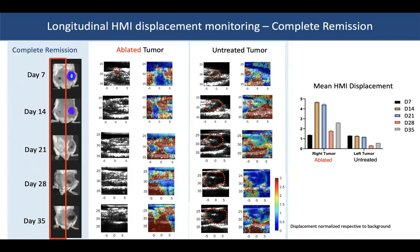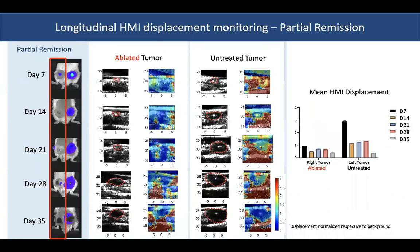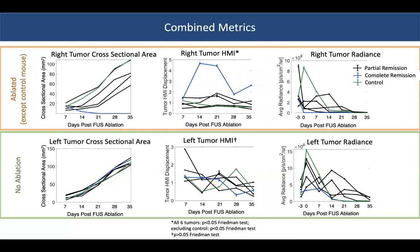In the untreated tumor, we again see an increase in tumor volume and decrease in HMI displacement over time. For the mouse that received partial remission, in the ablated tumor, we see that there is debulking of the tumor. However, interestingly, we see that the HMI displacement does not soften at these time points, but is instead fairly stiff throughout these time points. And then again, in the untreated tumor, we see both tumor volume increase and HMI displacement decrease.